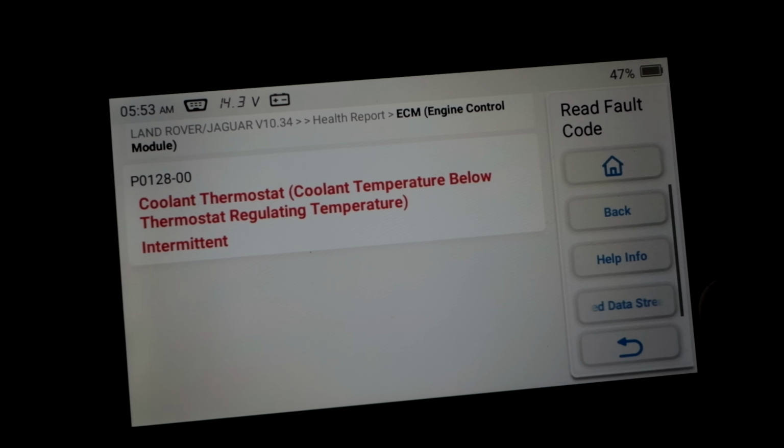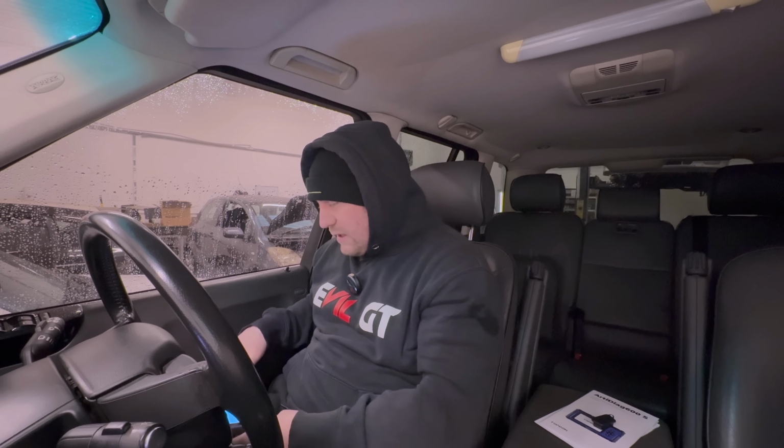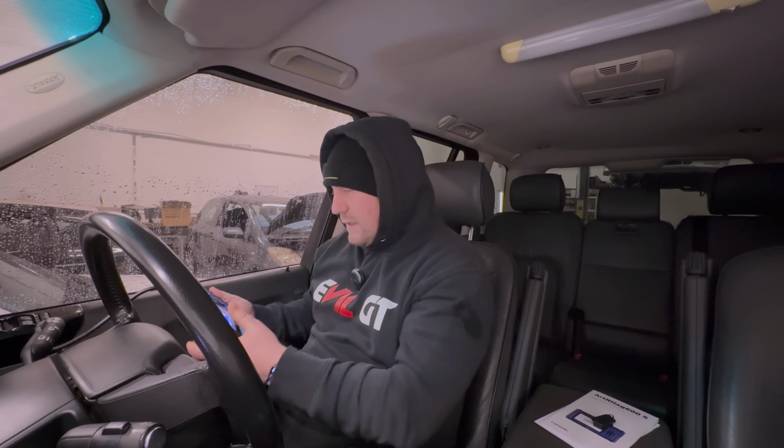Now, there's one thing I've noticed with this car, sort of tooling it around a little bit and leaving it ticking over. It takes an age to get up to temperature. It says it's an intermittent fault. Again, that's really handy to know, and most OBD2 readers don't actually give you that information either. Clear that fault memory. This is so fast.